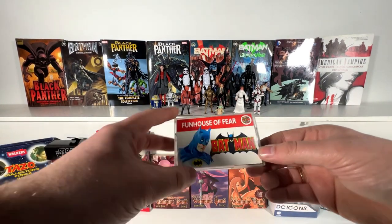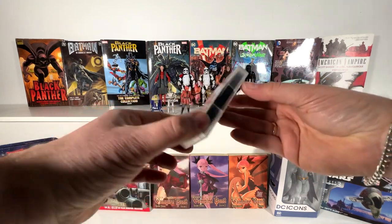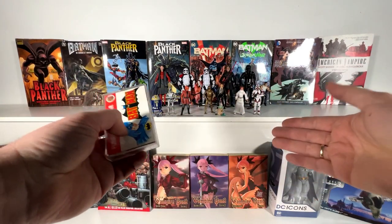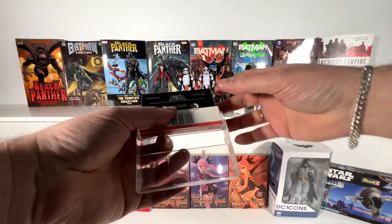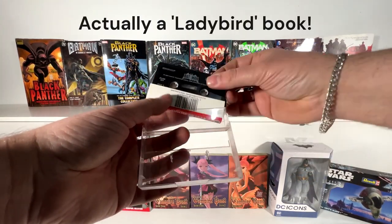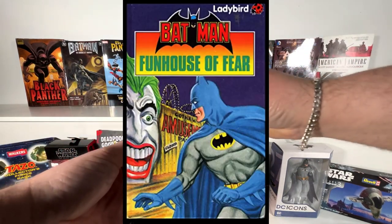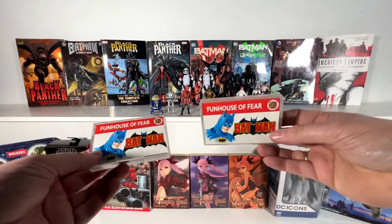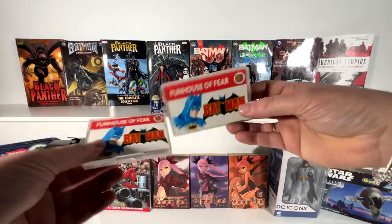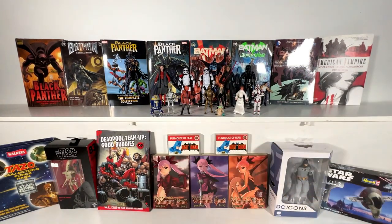Cassettes, Batman, the Funhouse of Fear, Telltale. So these are from back when you would get a children's picture book with just a few lines per page and a cassette of a reading of that book. Very cool. Cassettes are starting to become a little bit more retro and sought after again. So there's two of them. Two of those. In there. Excellent. What else is in this box?